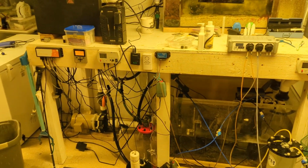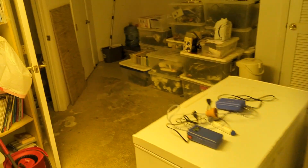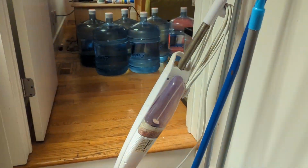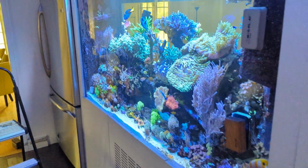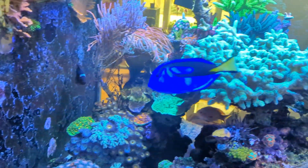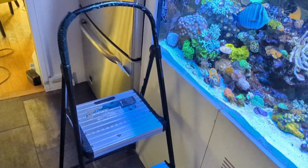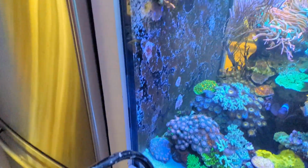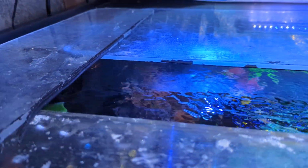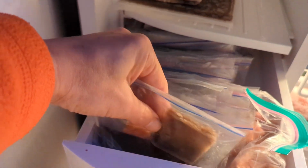Oh, now I should show you how I prepare the food. Let's go upstairs. This ladder is for my reef sitter to climb up, because he's a kid, and drop food here. And let me show what I did to prepare the food. I make it every day.